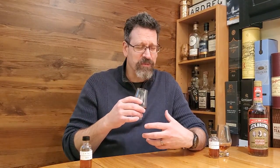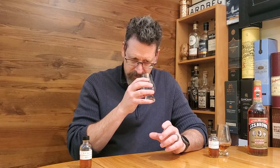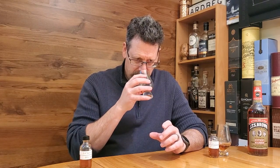Nice nose. Like we're in good bourbon country here. It's a little spicy, it's a little caramel. A slight bit of butter on that. Not getting an overwhelming amount of oak or char on the nose. Smells like good bourbon. Let's give it a try. Cheers.